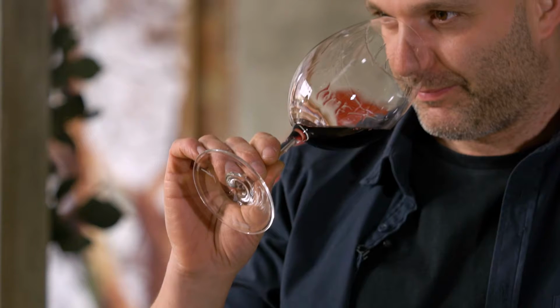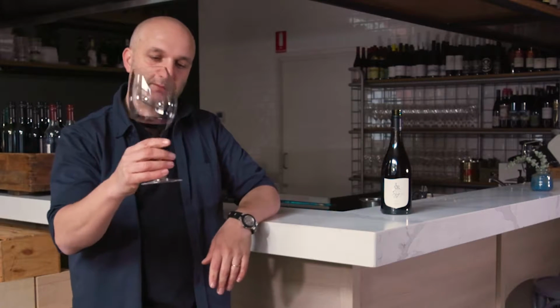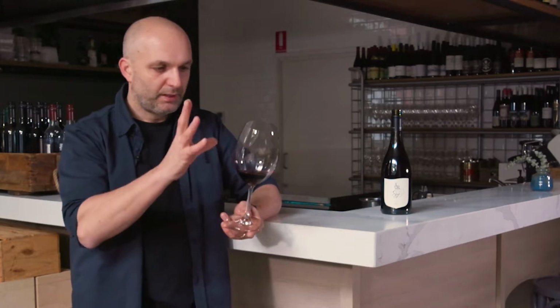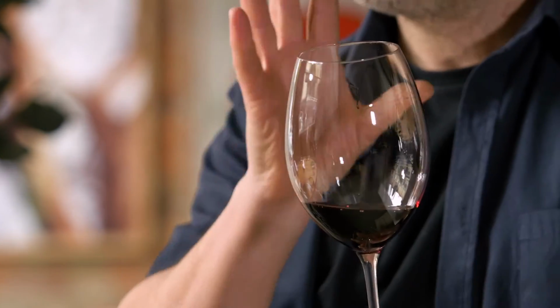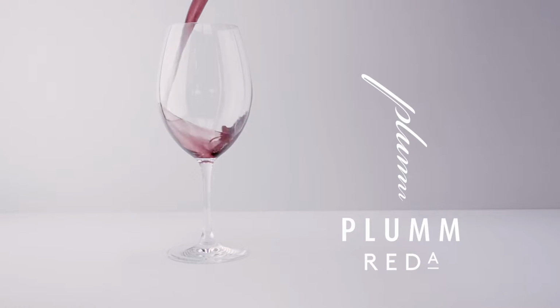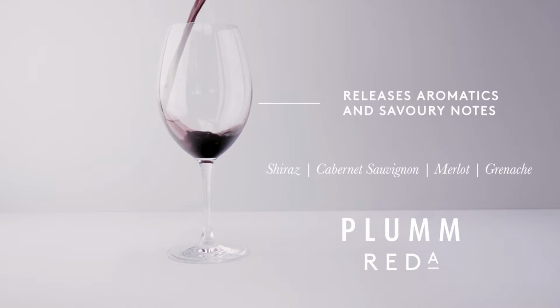After 2 years of research, Plumm has developed what is an amazing red wine glass called the Plumm Red A. Beautifully bold, just like the wine itself. What that shape really does is help releasing flavors such as big spices.